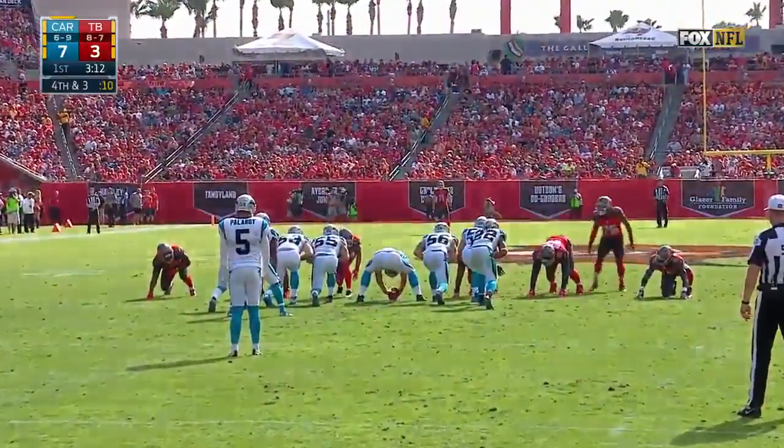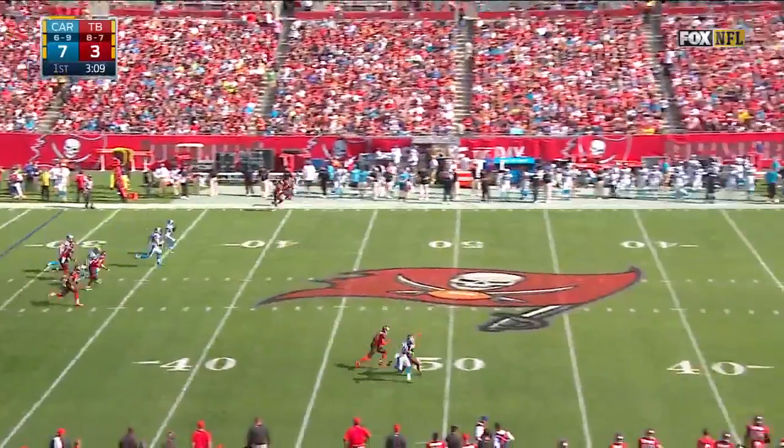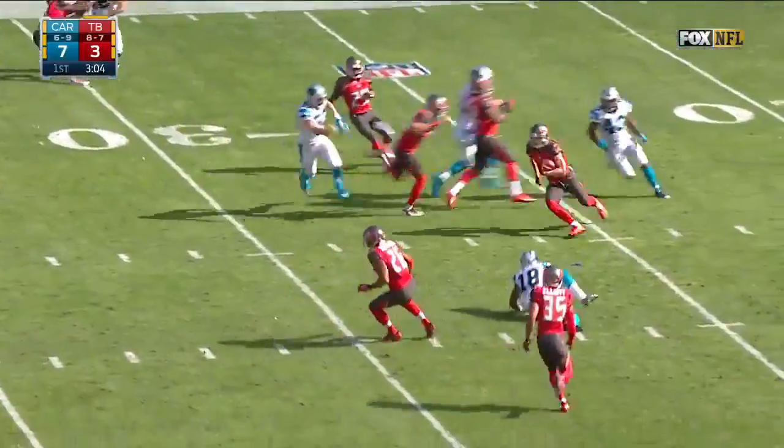That's 6 games. That number drops all the way down to 45%. We had the one big game against Washington, but outside of that, it's been a quiet month and a half.